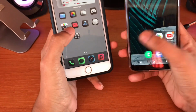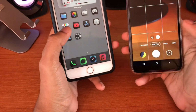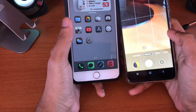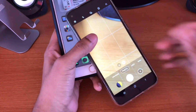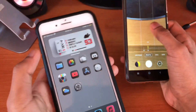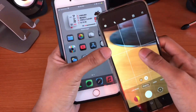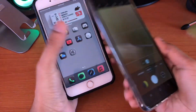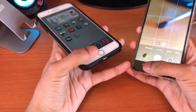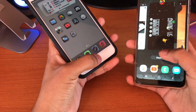On the Samsung devices, it doesn't matter what device you get, even the S21 Ultra, the color is kind of different. The iPhone does it more natural, it's closer to the real thing that you see, and this one just changes the color a bit. But if you get either camera, it's still good.